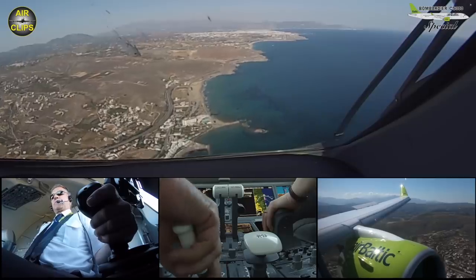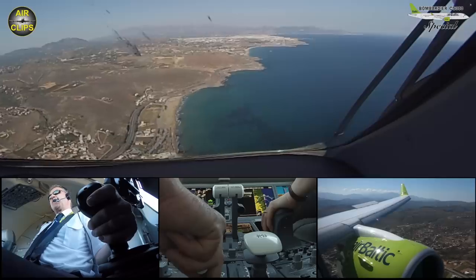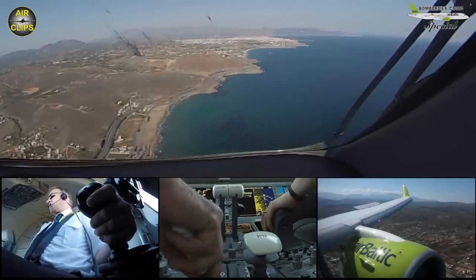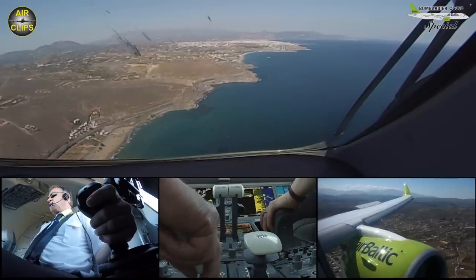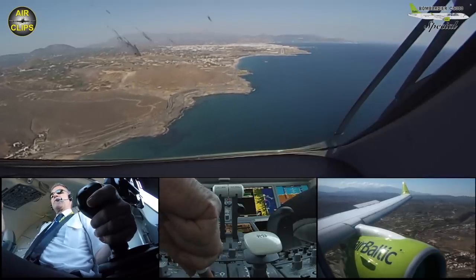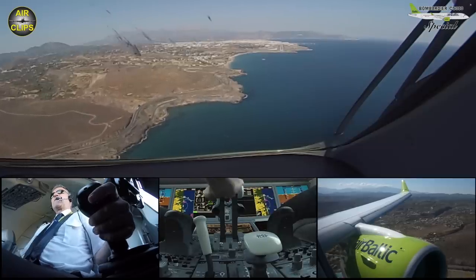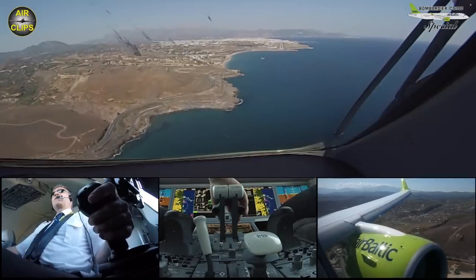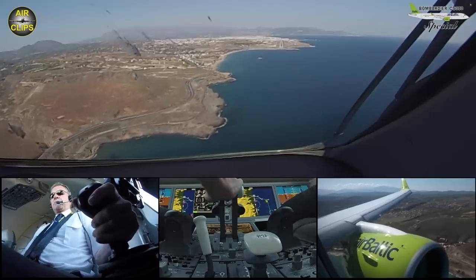Affirm. Altimeters are set with 1015, passing 1140, set and cross-checked. 1015, set, cross-checked. Flaps are 4, indicating. Cabin is ready. Plus 100. And checklist completed, we are stabilized. I've got contact, disconnecting the autopilot. Minimum.